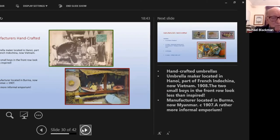Manufacturers of umbrellas can also be small handcrafted organizations, and many were in the early days. At the top, we've got an umbrella maker located in Hanoi, French Indochina at the time, now Vietnam. And the two small boys at the front look decidedly less than inspired. You can be told, you sit there. The one below is from Burma, Myanmar, rather more informal for him, I think it would be fair to say.